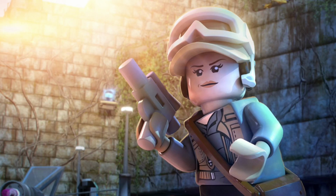They also kind of nerfed Baze Malbus's gun for obvious reasons, which is kind of disappointing, so it's not as rapid fire as it is in the movie. But still, it looks like a pretty cool DLC pack, but I definitely don't think it's the best one.